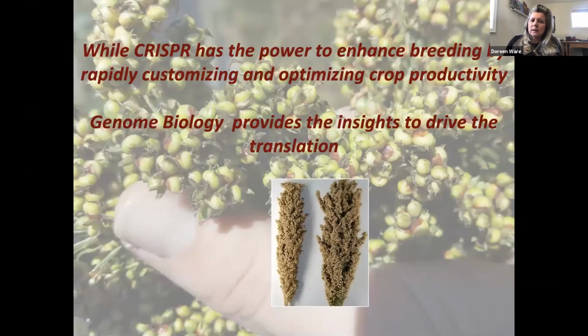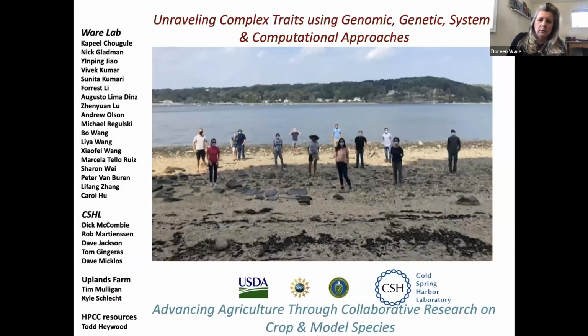So I just want to leave us with that while CRISPR has the power to enhance breeding by rapidly customizing and optimizing crop productivity, genome biology provides the insights to drive that translation. And this is the thing that really excites me. I think this is just an exciting time for students and others entering the workforce, with all the potential they have in the future to contribute.